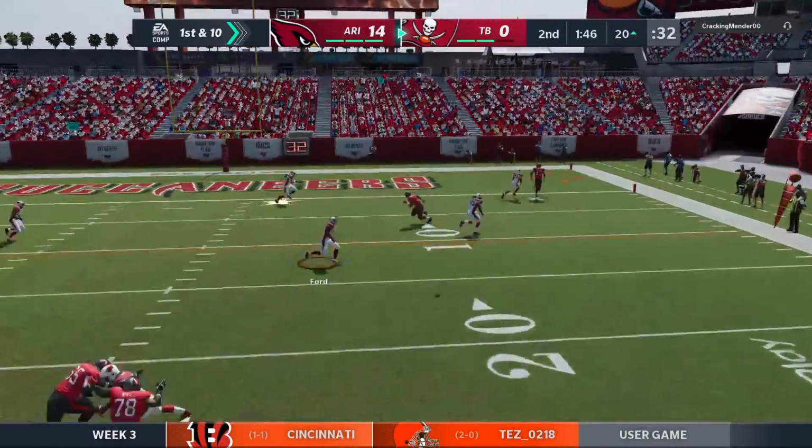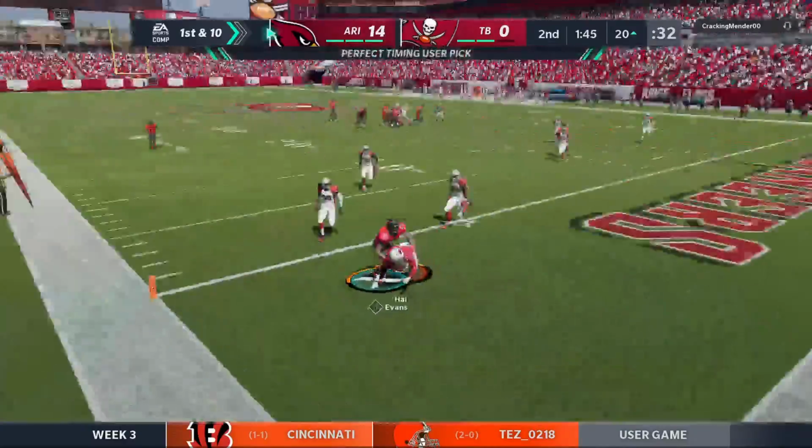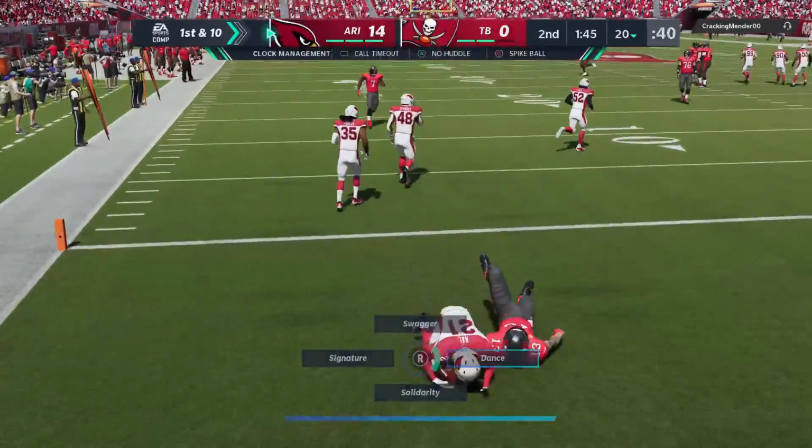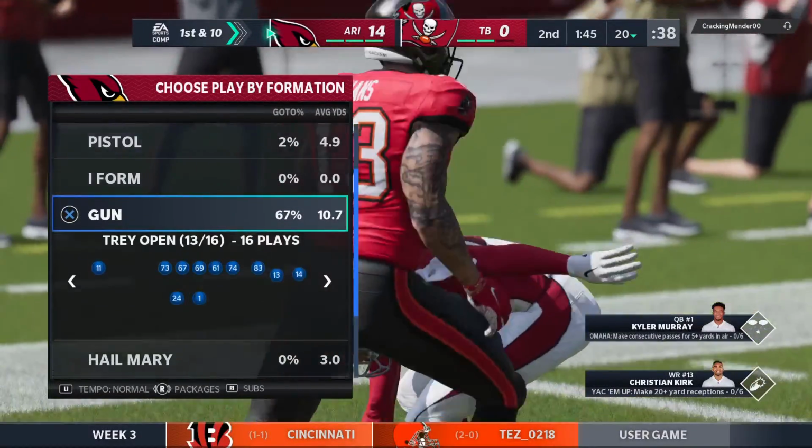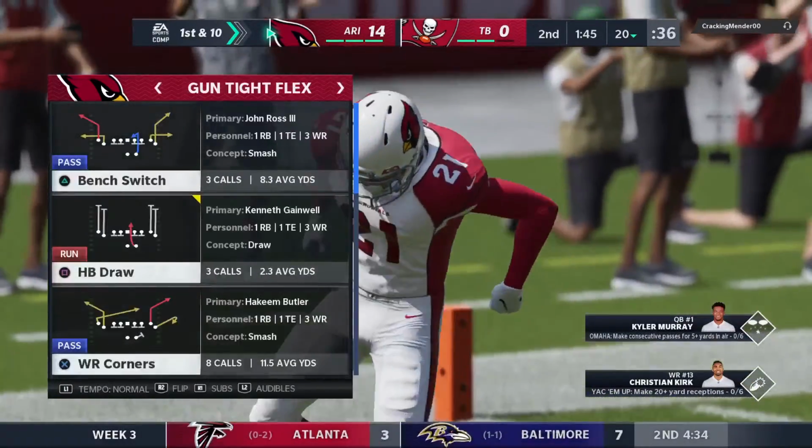Inside the red zone here. They'll look to throw. And this is going to be intercepted. A great read, and it's picked off. And a big turnover there as his guys will get the football back.